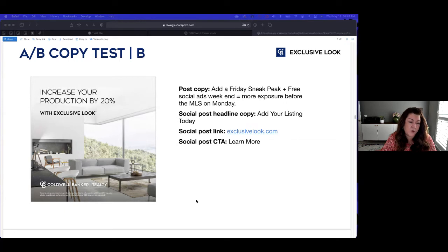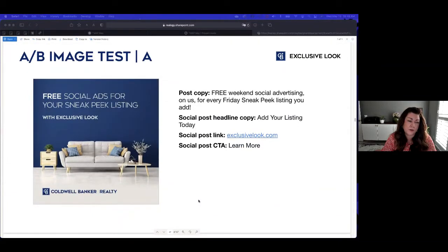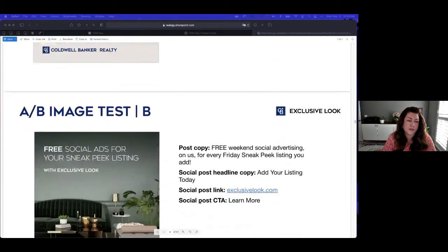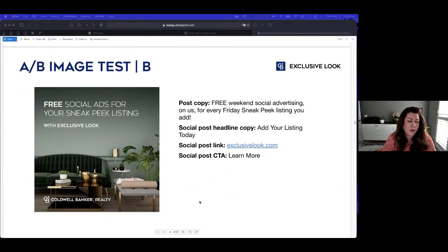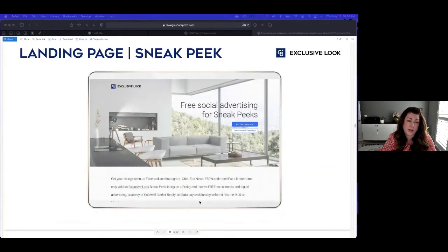So we are also going to image test. You'll see on the next slide the same ads with a blue background and kind of a green background on the next slide. Everything else will work the same way. And then they will have a separate landing page for the sneak peek ad. So we're focusing on that. So you can add a listing right away. You can learn more about the program itself, but it's going to be a little bit separate page.